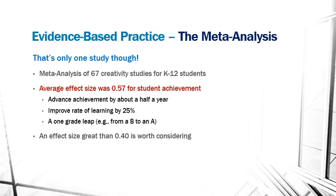But the good news is there's a meta-analysis. Somebody looked at 67 creativity studies and the impact on student achievement for K to 12 students. It's not exactly my range, but it's sort of close. And so let's see what they found. Well, they found an average effect size of 0.57, not as big as the one that was higher than 1, but still pretty big because it would advance students by about a half a year or improve learning by about 25% or result in a 1-grade leap. So I might conclude that creativity is great, and so I'm going to use that.